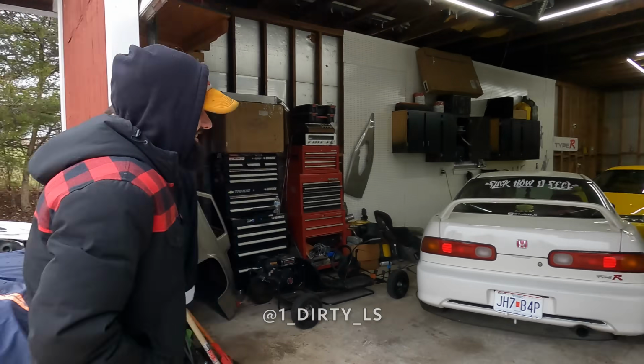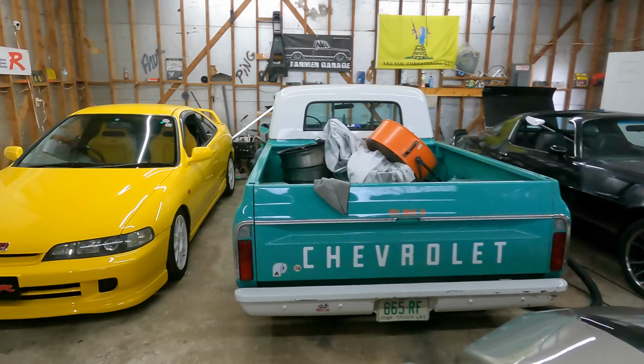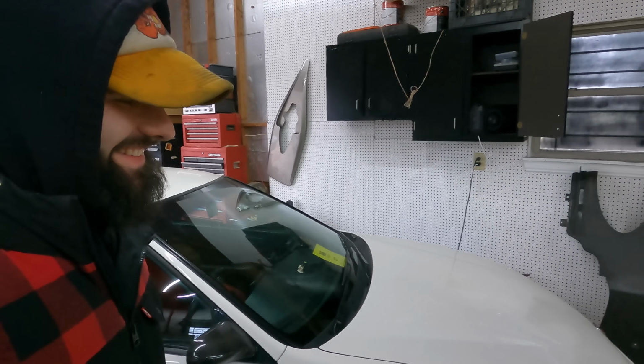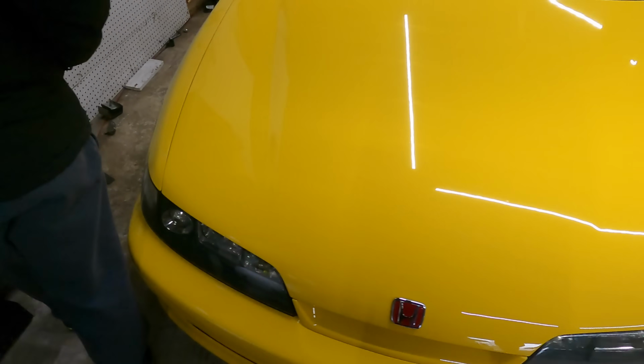Hey! What's going on, dude? There's the yellow one. I haven't seen this one in person yet. That's the rarest Camaro Integra ever. Rarest Camaro right here. Bumblebee. This is the baby or what? I guess. I'm gonna sell it to him. Sell it to me.